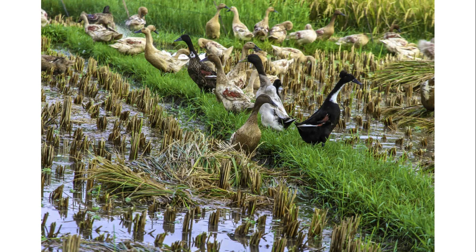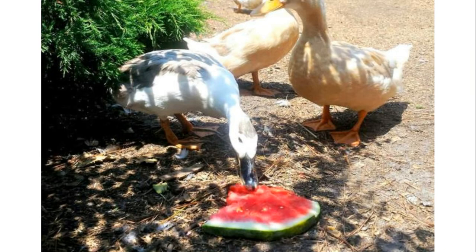Ducks are used extensively in Asia in rice paddies, in rice farming. They eat snails and other pests that attack the rice. And again, they're turning pests into meat and eggs. They're also real pleasant to be around. And they like watermelon.